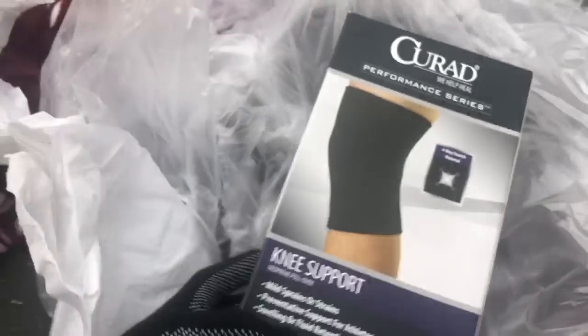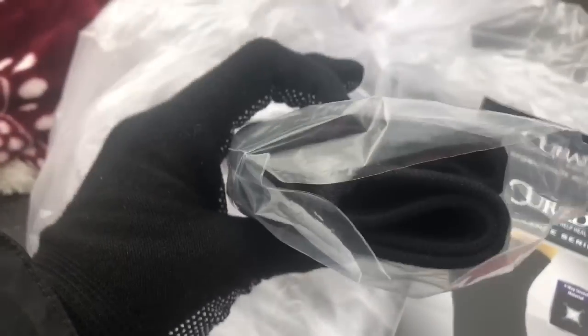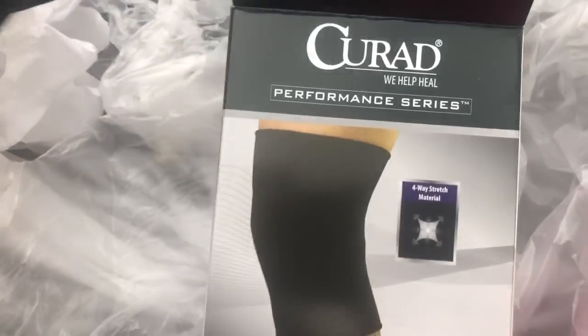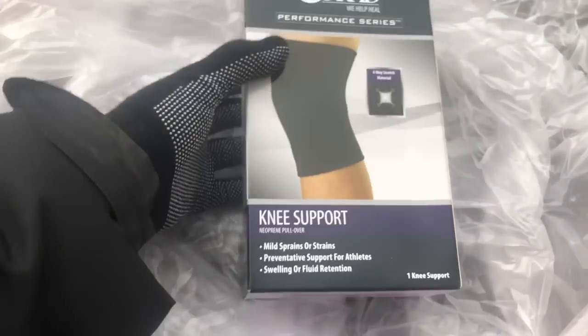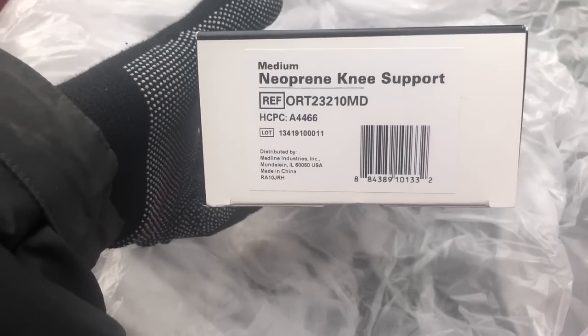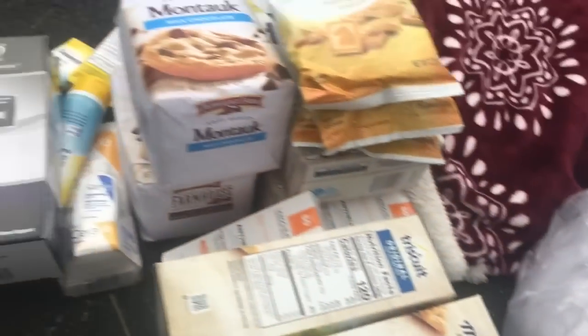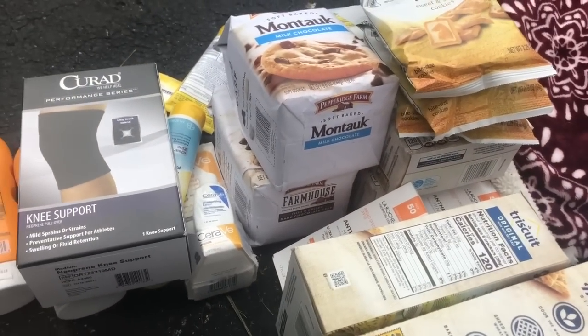I think we have one more thing in here. Let's see. Curad Performance Series Knee Support. It's in there. It's never been opened. I mean, it doesn't look like it's been out of the package. Nice. Neoprene Knee Support. Cool. So, there's that.